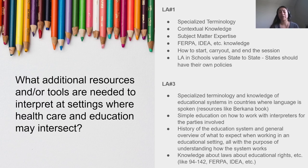Something that was also mentioned that we all felt could be applied to any setting, but because this is the setting that we were discussing, we applied it here. And that's that it's important for interpreters to know how to start, carry out, and end sessions. And that's something that's of value, not just in the educational setting, also in healthcare, but there may already be a lot more guidance for healthcare interpreters than there is for educational interpreters or interpreters in education settings. And how this happens may be a little bit different depending on the educational setting. And of course, it's going to be different from your traditional or your more real healthcare settings.